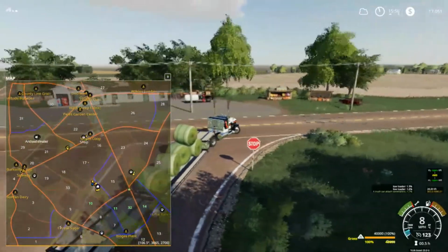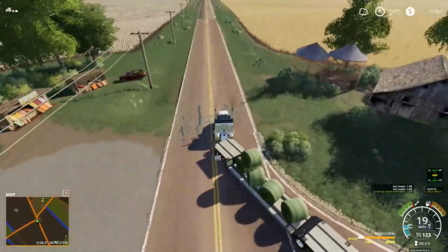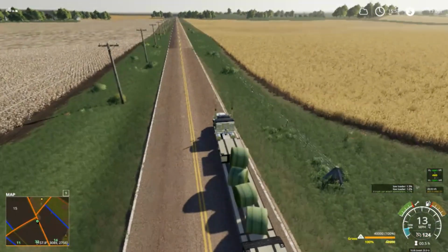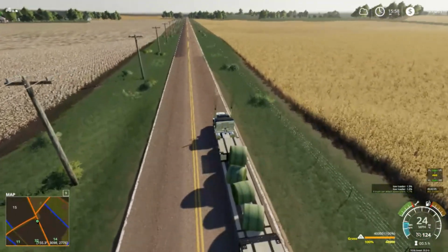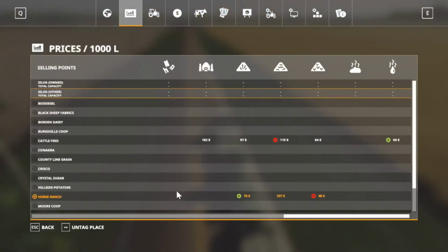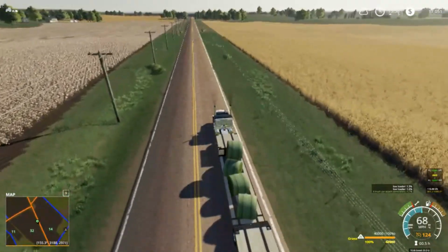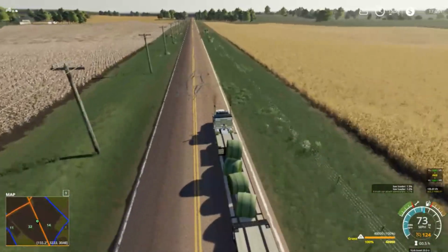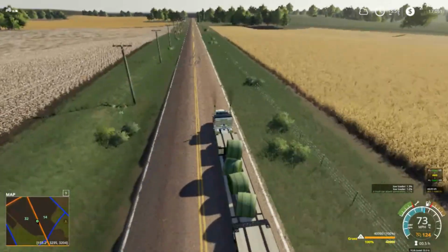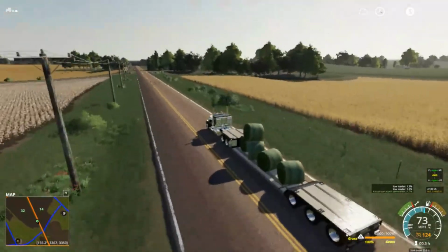But we need to go down this way, don't we? Hopefully we'll get a decent amount of money for this. I'm hoping a couple thousand. I don't know. The price looked like it's staying at the same spot. I wasn't gonna do a time lapse, but I'll do a 2 minute time lapse in this better trailer that'll hopefully do these bales a lot better.